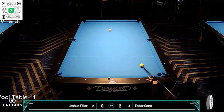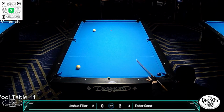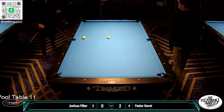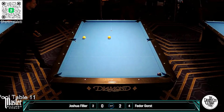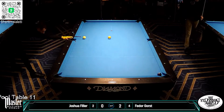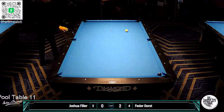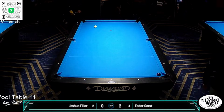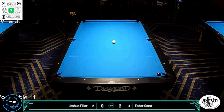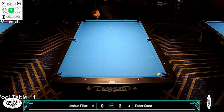And here we go for the win. Josh, a really tough shot here. Josh thinned it in. We got 4-4 on the score now. All right, Josh leaves him in the pocket.